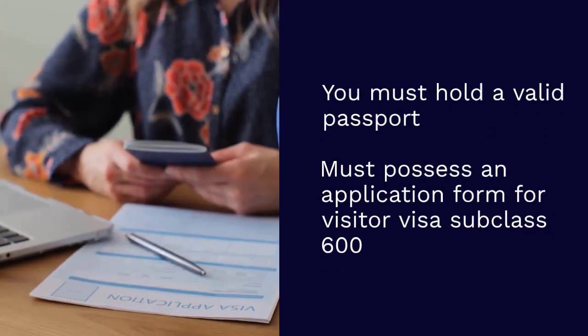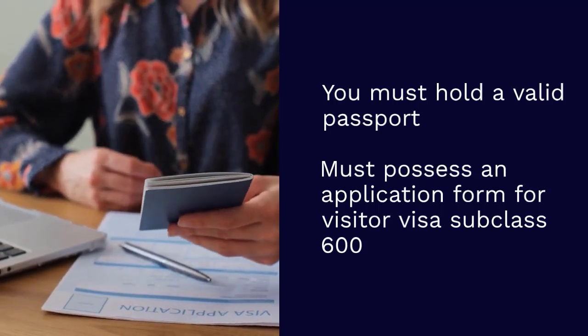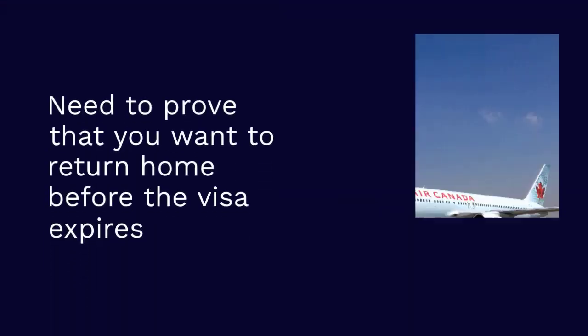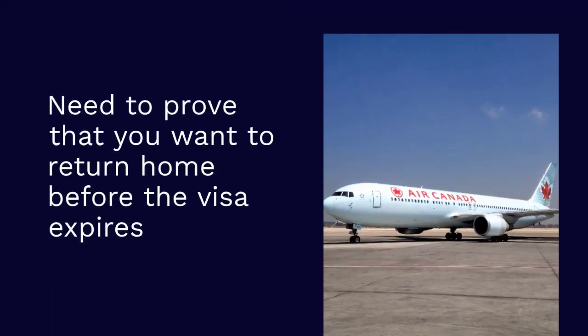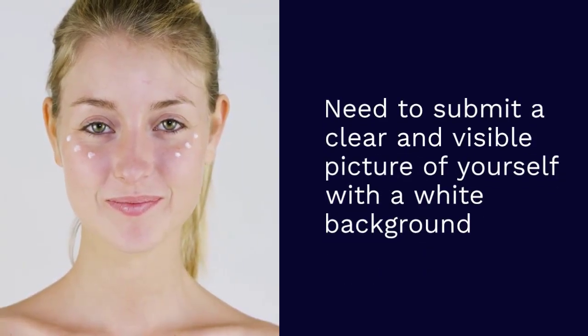that must be attached to your application for the Visitor Visa Australia. You must hold a valid passport. You must possess an application form for Visitor Visa Subclass 600. You need to provide the evidence of your travel health insurance. You need to prove that you want to return home before the visa expires. You need to submit a clear and visible picture of yourself with a white background.